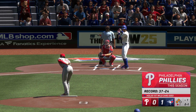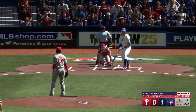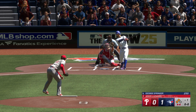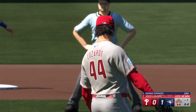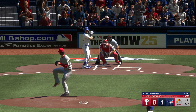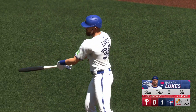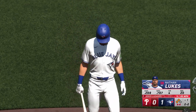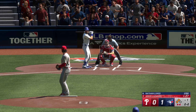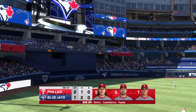Next pitch, a slider that misses outside. He's got a base open, so the pressure to come in and really attack this hitter is not as great as it would be if the bags were loaded. Springer swings through that one. It's a strikeout. And there's two down. So up next for Toronto, Nathan Lukes. That crosses the plate, and now they're just one strike away from getting out of this mess. Two aboard, two outs. And a swing and a miss. That ends the inning and stops things from getting out of hand.